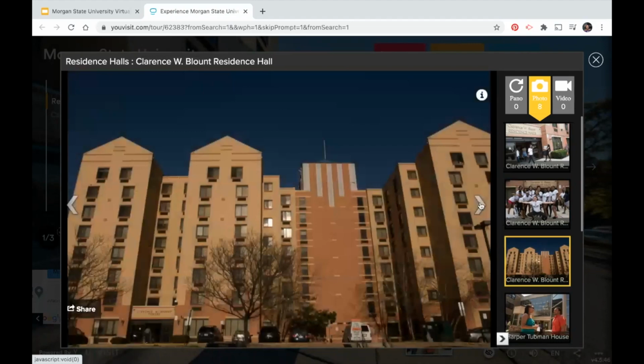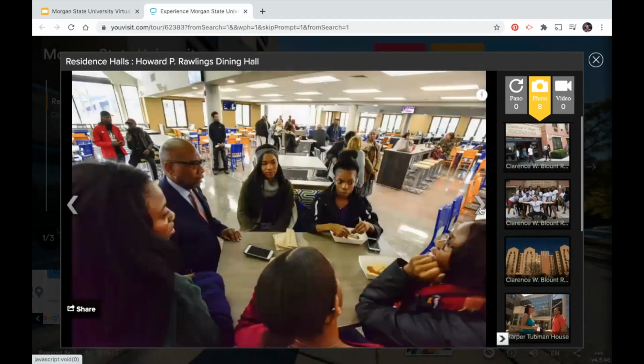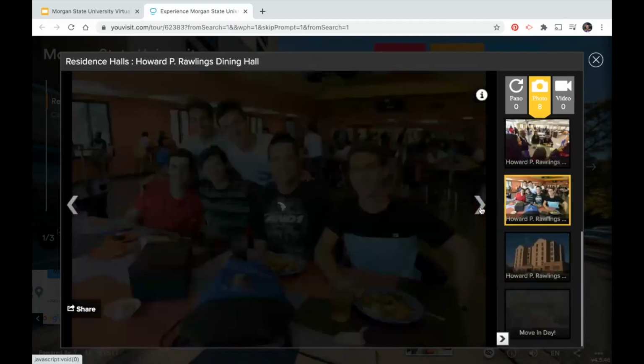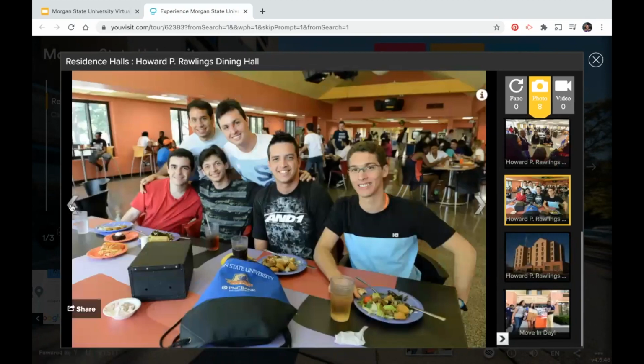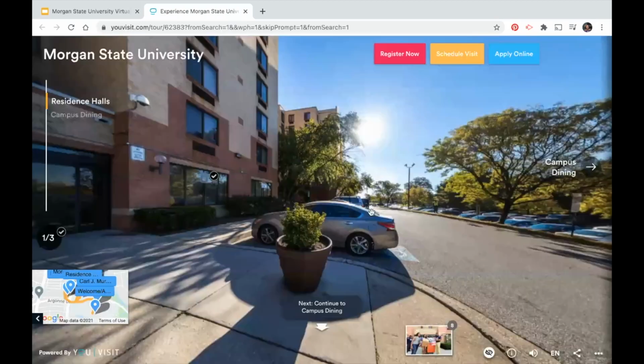Here's the outside of the building. So you can see that there are a lot of dorms here, a lot of opportunities to connect with people on your floor, or even just in the building. Okay. Awesome. And a lot of residence halls are going to have dining halls in the residence halls as well. Okay. Now we're going to move on to campus dining.